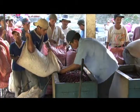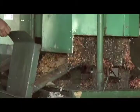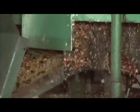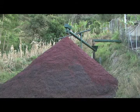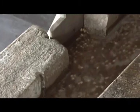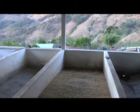From the weigh station, the cherries travel down the cement canals where they go to get depulped, which simply means removing the skin to expose the bean underneath. A pile of their skins sits waiting to be composted. Next, the beans travel onward to the fermentation tanks, where they sit and soak to remove the small amount of fruit that surrounds the coffee bean.